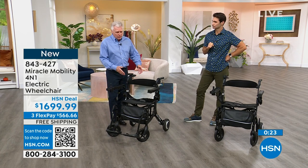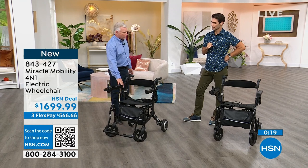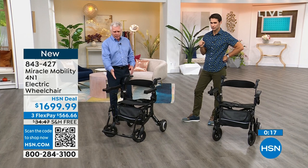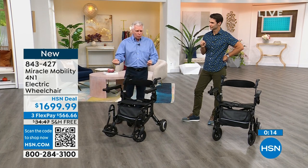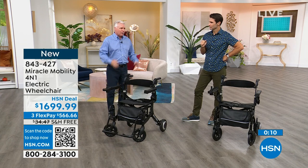And it's really four in one. To get a lightweight transport chair would probably cost you a couple hundred. To get a really nice walker is another $150. To get a power-assisted wheelchair, that's $2,000. Yeah. So this is at $1,699, it's an incredible value for the money.